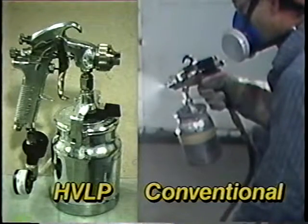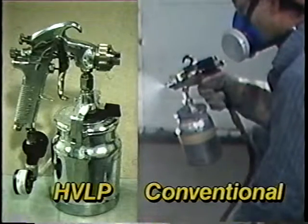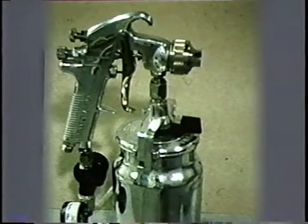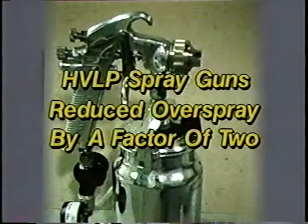High-volume, low-pressure spray painting guns are recommended instead of conventional gravity or siphon feed spray painting guns. NIOSH researchers showed the high-volume, low-pressure spray painting guns reduced particulate overspray concentrations by a factor of 2 compared to conventional guns.